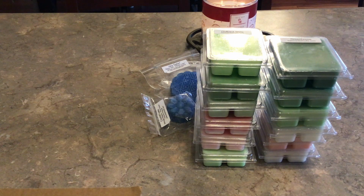Prince Albert. Okay, so this is also a repeat. I love this one as well. Oh, it's fresh leaf tobacco from the red can, Prince Albert tobacco. Oh, it's so good. Creamy vanilla, dark brown sugar, smoky tobacco, and mahogany woods.